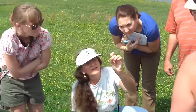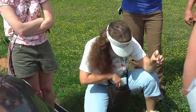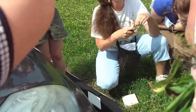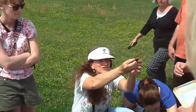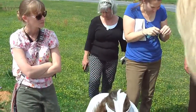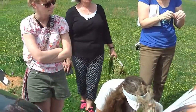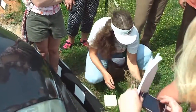Let me see if you can see the line of hairs. All right, so I'll pass this around, and you can see the one line of hairs, and then it switches. All right, so that's how you know that you have the plain chickweed. Right down here. Oh, right there. Yeah. Mixed in here with the clovers.